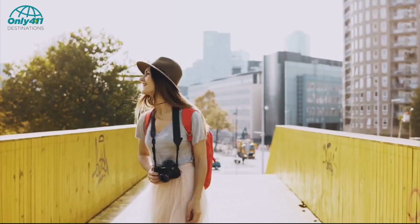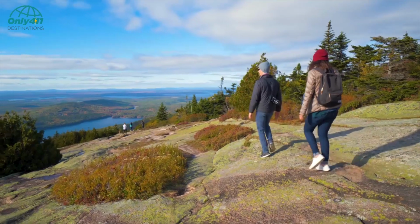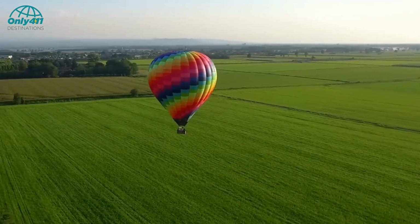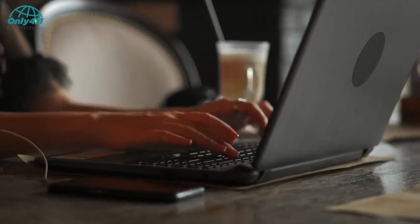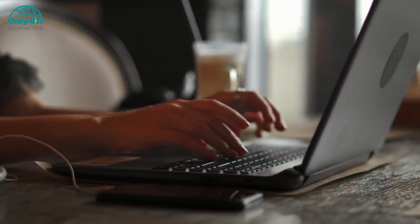What good is living a life you've been given if all you do is stand in one place? Get out and explore. Only411 is here to help. Better get to living and explore the world both near and afar. Only411 provides you with the information to make your next trip a memorable adventure.